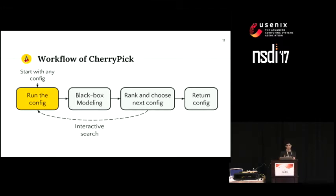Now let me run you through the workflow of CherryPick. CherryPick could start by running the job on any cloud configuration, either user suggested or randomly picked. Based on the result of running that cloud configuration, it updates and builds a black box model that captures the relationship between the cloud configurations and their cost.